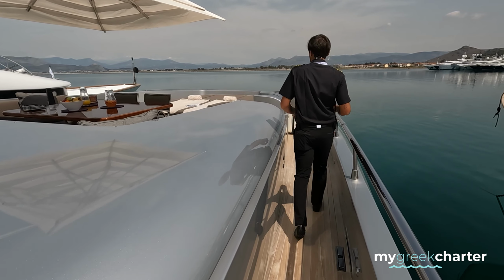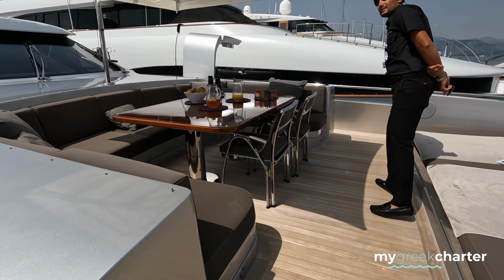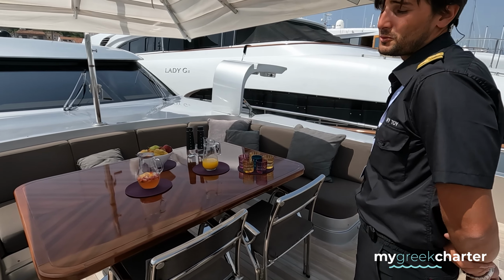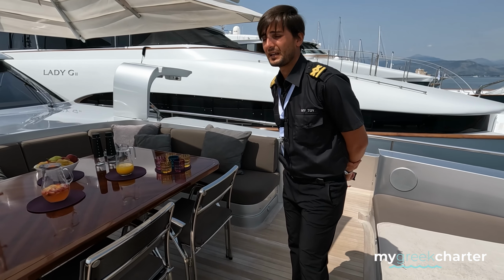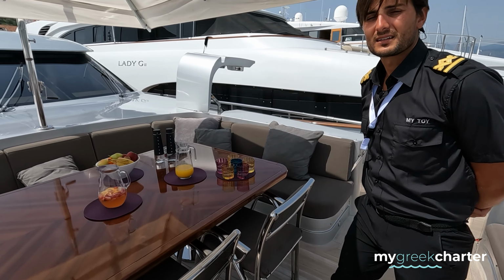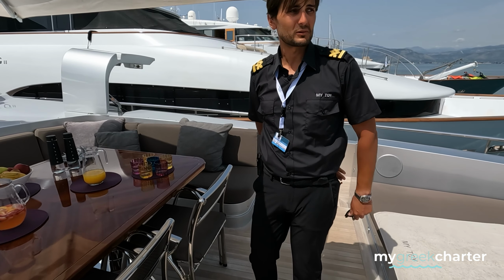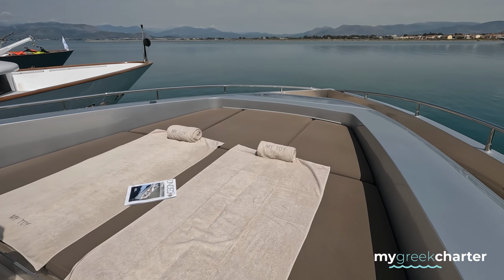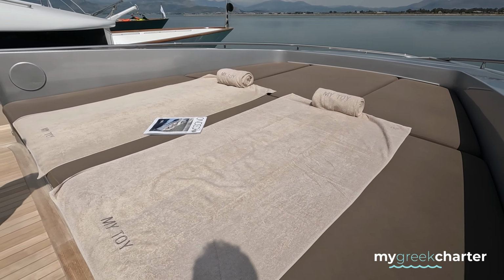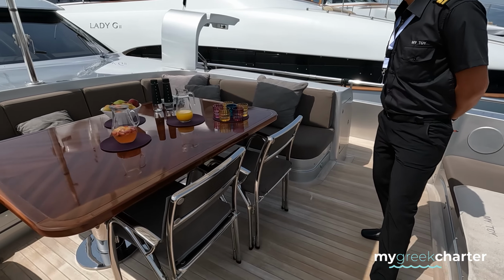Great outside area with a big wooden table. Most of our customers want to eat their breakfast over here. I imagine this would be the perfect spot. Our cruising speed is around 10 to 12 knots because of this. Oh, I see. So when this is down, the speed goes up to, I understand, 40 knots? But she is fast. A big couch for sunbathing, close to the table so people can be lying down.